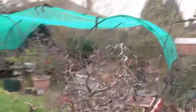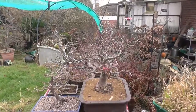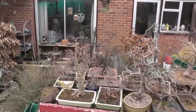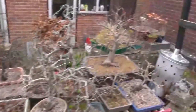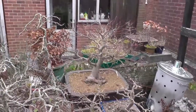So these ones on this bench, I took all of these out of the garage yesterday, so they've had one night in the cold. It's quite a chilly day today. I've had a bit of a frost that's lifted, but it's still a chilly day. All of these would be okay. None of them are showing any signs of any damage.